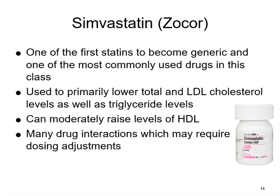For these antilipemic, the statin drugs, we really should be checking their labs about 4 weeks after initiating therapy, but at least by 8 weeks. And if they're unable to reach their goals, then they should be placed on an alternative medication.